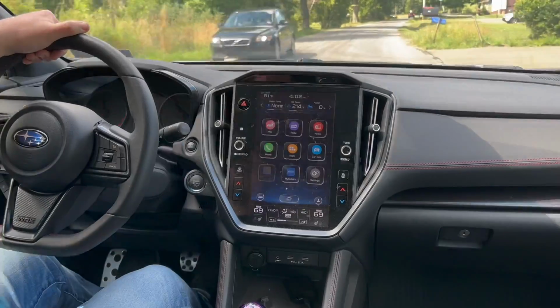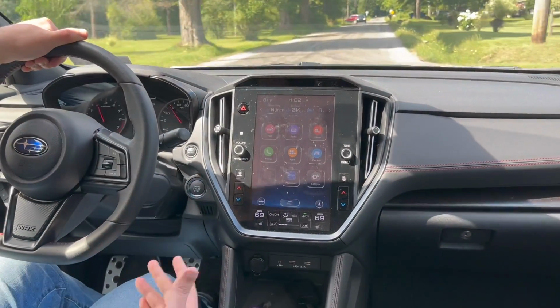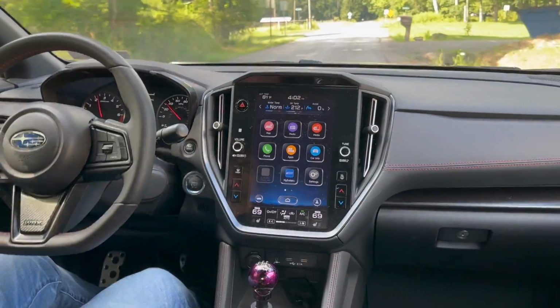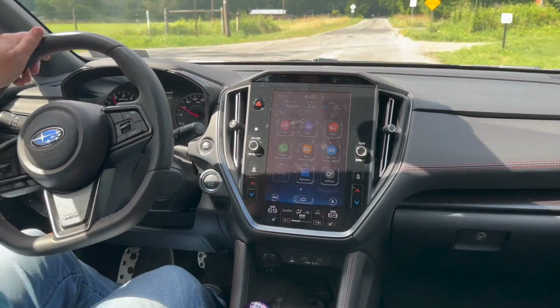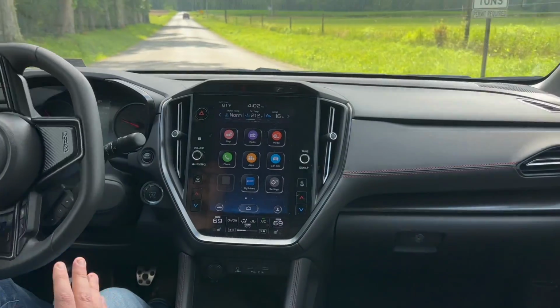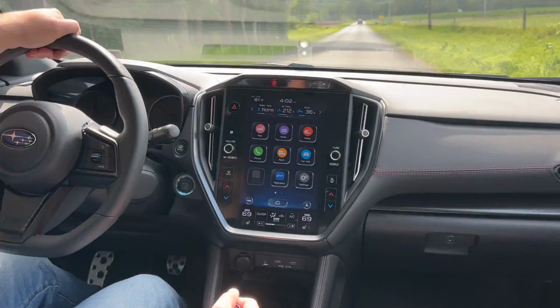Stock exhaust is quiet whenever it's warmed up. Cold starts are really nice, as I've done some shorts on that. But in general, driving wise, you don't hardly hear the exhaust ever. You hear a little bit of turbo whine. It would definitely be more noticeable if it had an intake on it, which I did do with my last car, my last WRX.